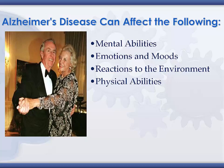Disorientation to time and place. People with Alzheimer's can become lost in their own neighborhood, forget where they are and how they got there, and not know how to get back home. Poor or decreased judgment. They may dress inappropriately, wearing several layers on a warm day or little clothing in the cold. They may show poor judgment, like giving away large sums of money to telemarketers.